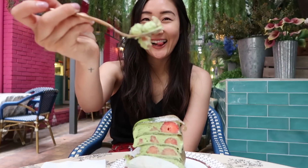I got a strawberry matcha crepe cake. I'm just gonna have a little bit. I love strawberries and I love matcha, so all of that together just tastes so good. I appreciated how that cafe was not too sweet, and I was able to eat the crepes and the strawberries without as much cream.